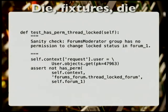Now, the equivalent thing happened to us with Django test fixtures. On one occasion, we had this test which makes sure that a user in a specific group can't change the locked status on a forum that he doesn't have permission on. Well, it's a good thing we have the doc string because I have no idea what fetching user of ID 47963 means. I mean, what group is he in? Does she have a permission? I don't know, it's not obvious. You have to look aside into some other file, which you have to fit on your screen. You scroll around, and you've got to do joins in your head between this database ID and some permissions row someplace. It's just not optimal. I want all the useful information here and none of the irrelevant information here.